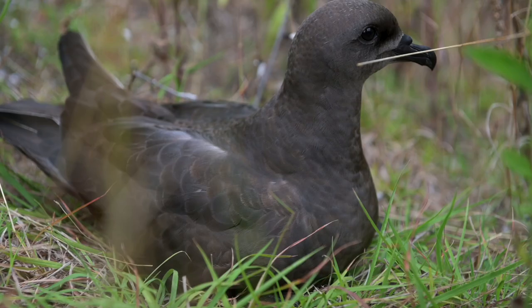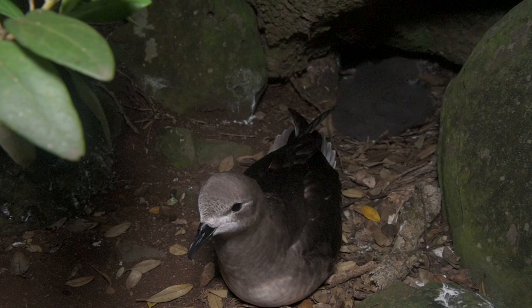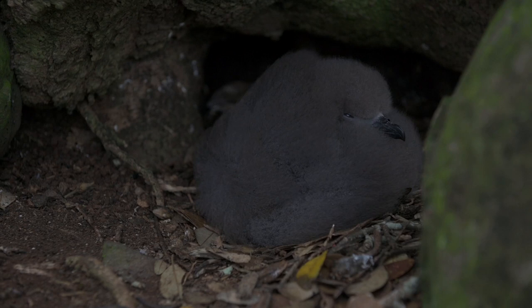But the bird that draws me here is Kermadec petrel. It occurs on about half a dozen, eight islands across the Pacific between Chile and here. Here on Phillip, they nest under bushes. So as long as you can get on the island, you can study the birds. And that's what I've been doing every couple of months for the last 5 years.